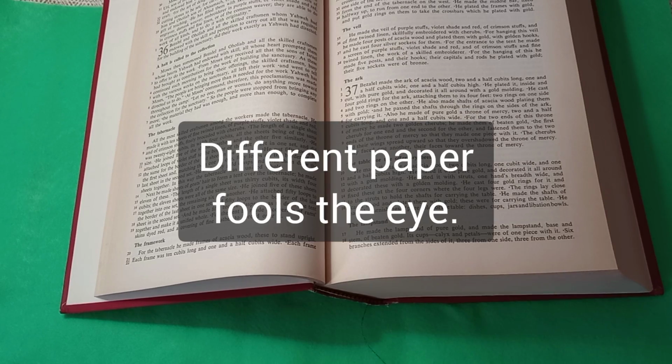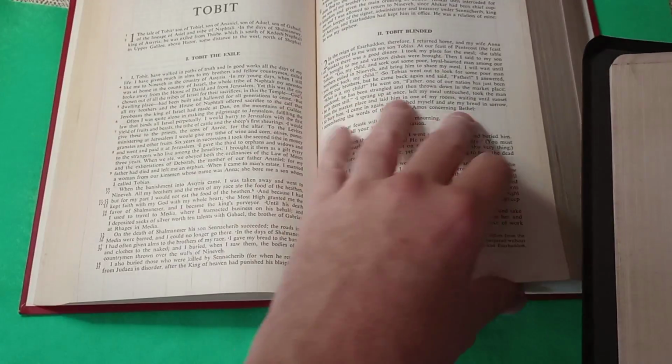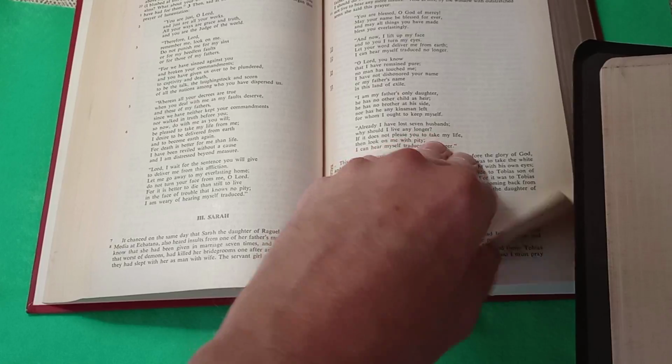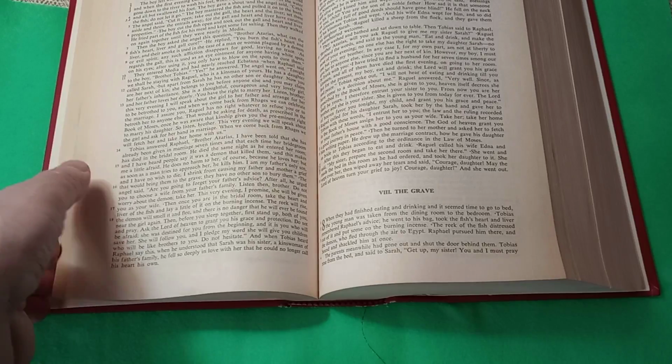I'm going to check the page numbers here and see if they correlate. I didn't do this ahead of time. That would have been smart. They do not correlate, so different pagination from the reader's to the standard.